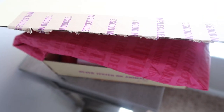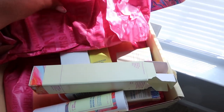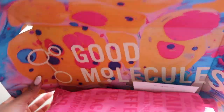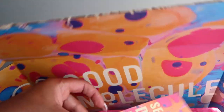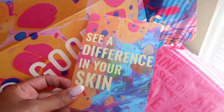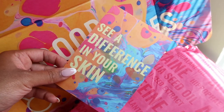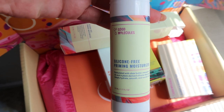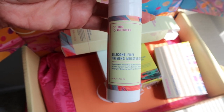Before I step out, I wanted to share with you guys this box that I got from a company called Good Molecules. I've already opened it up, but it does come just like this. I love the box. I think it's really pretty. But anyway, it comes just like that. And then it has See a Difference in Your Skin. Y'all know I love skincare products. So I've already used the silicone-free priming moisturizer. I used that today to try it out.